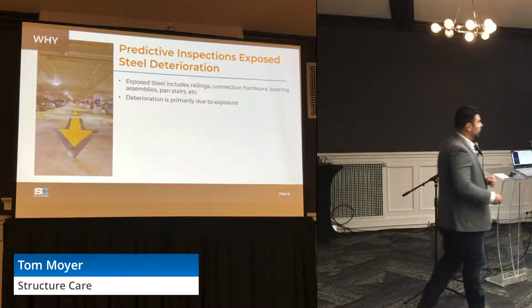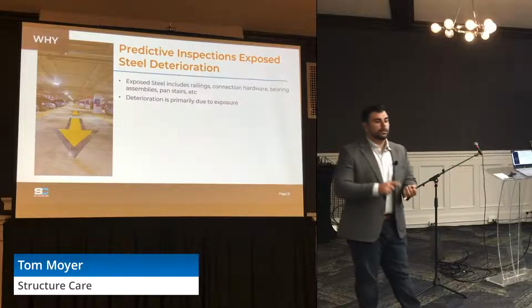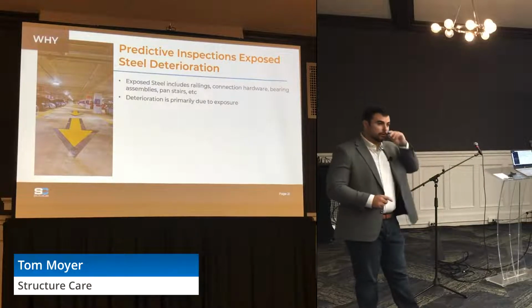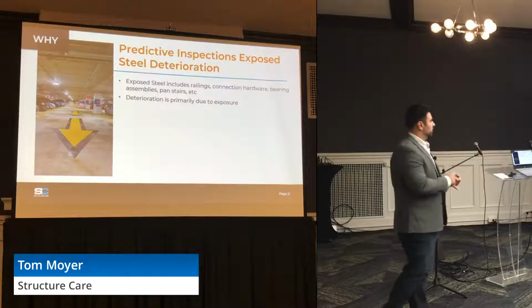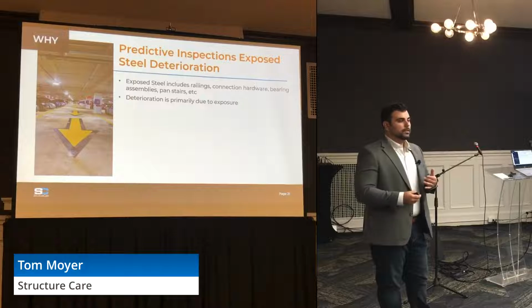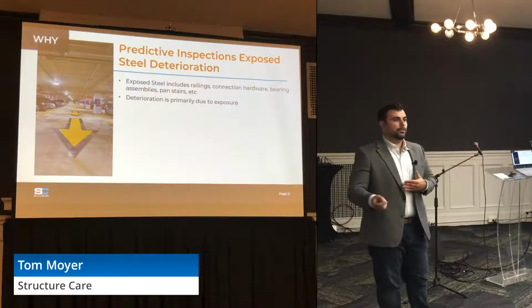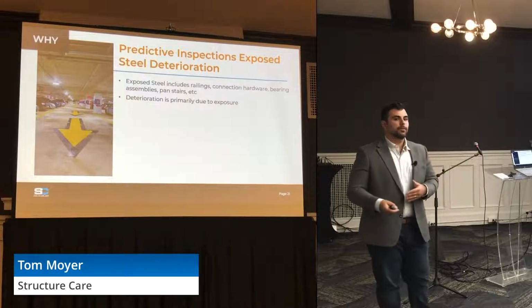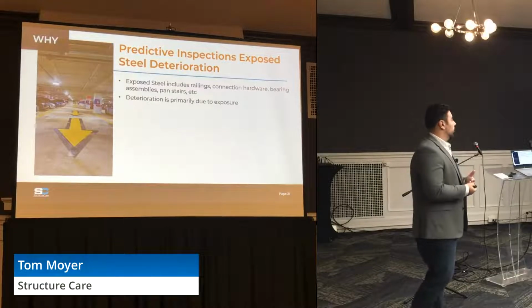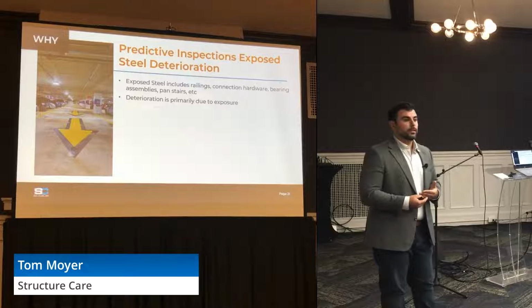So again, structural steel within the concrete, the waterproofing. There's other steel elements within a garage, such as staircases, the connection hardware, your cable barriers. All these systems were never made to last as long as that garage. So those things have to be maintained on a more regular basis than maybe all of the sealants in the garage because of rust and things like that.